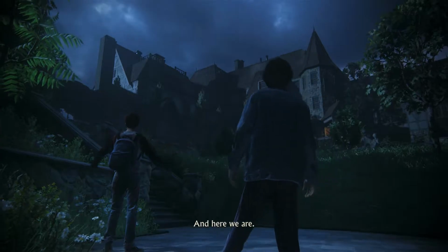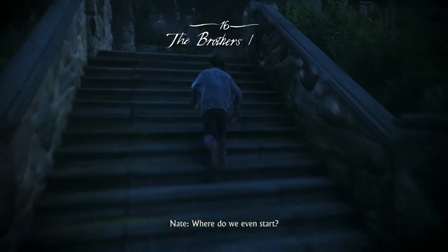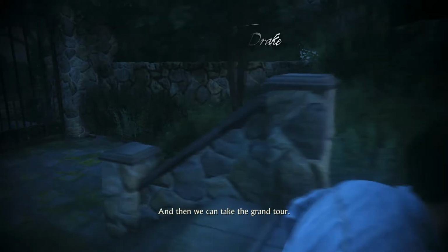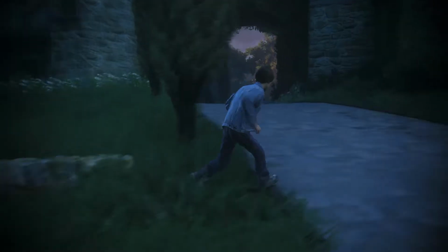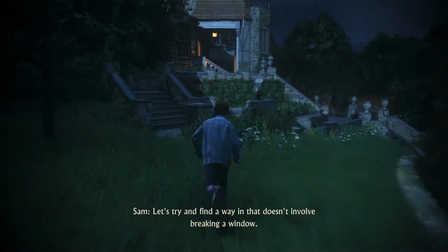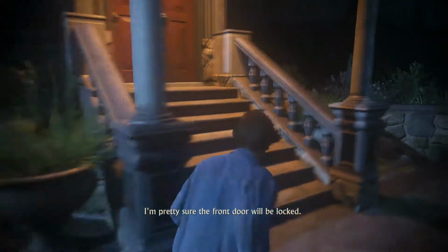And here we are. Whoa. This place is humongous. Where do we even start? Start by finding a way in, and then we can take the grand tour. You think this place has an alarm? Let's try and find a way in that doesn't involve breaking the window. Front door, then. I'm pretty sure the front door will be locked.